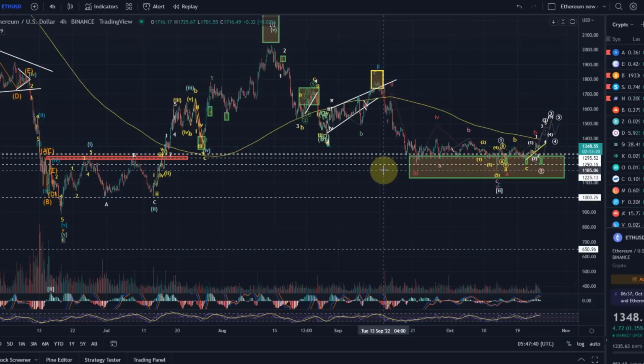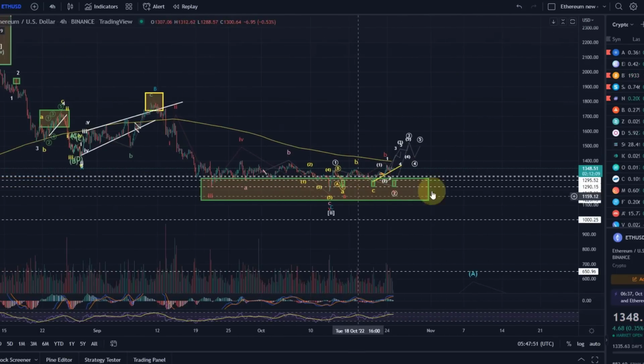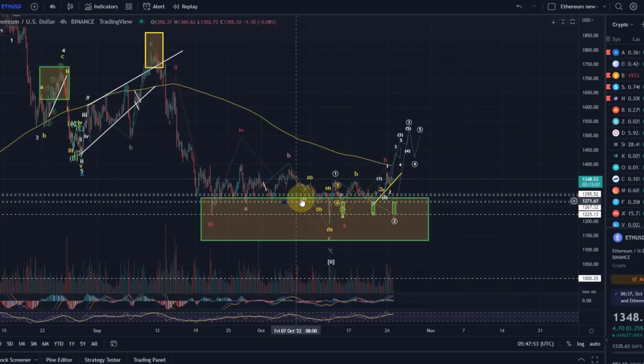If support is holding, we could in an extreme case come down to $1,000, and the larger scenario of another wave 3 coming would still be valid. But of course, as you can also see here, it is quite a large green area, so we could even make one more lower low in the green area without threatening the larger bullish perspective of the chart, and that is what is uncertain at the moment.